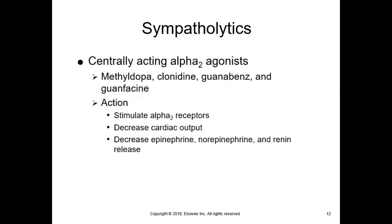This recording will go over the following antihypertensive classifications: central acting alpha-2 agonists, alpha adrenergic blockers, adrenergic neuron blockers, and also alpha-1 and beta-1 adrenergic blockers. So first we'll talk about centrally acting alpha-2 agonists.